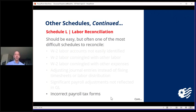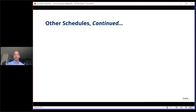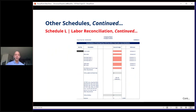So make sure that you're double checking your payroll tax forms yourself, because you're going to have to reconcile those again here for Schedule L. So here's an example of what Schedule L looks like. The top half of the screen, where you see those peach or orange colored boxes, is where you need the dollars for your W-2 labor accounts.